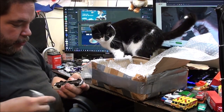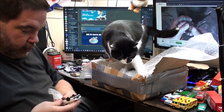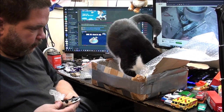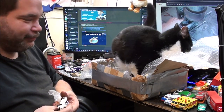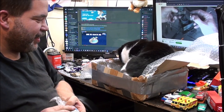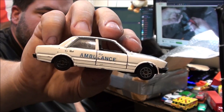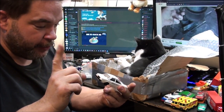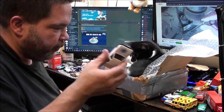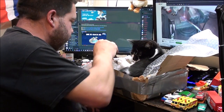Feeling this was a, oh no, it's a Solido. Really? I've still got cars in there. It's a Solido ambulance. I've actually got the police car version of this as well. I don't know if it's the same car though. I don't think it is. No. They could be. I'll have to find the other one up. That's even better because I do like Solido.